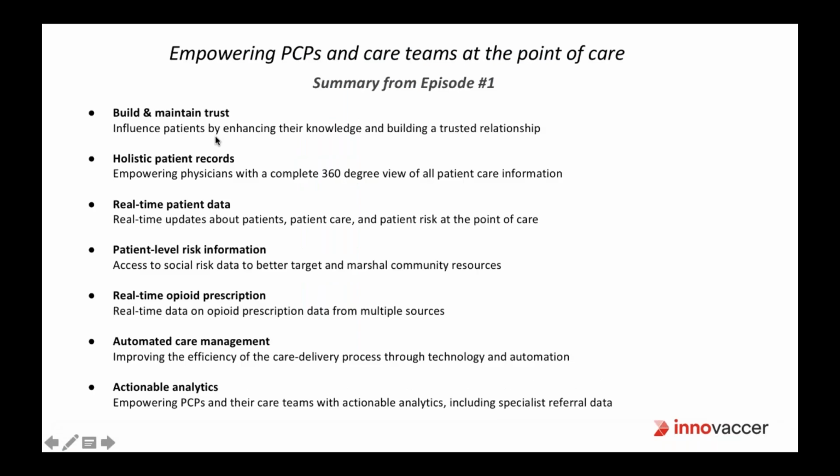So we've known that as a healthcare industry for some time now, and we've started to embark on this transformation. In our last session, we really talked about how it's important to build trust with patients, to influence them, to have a holistic patient record of all the information that's being prescribed by other doctors, by patients seeing different ERs, going into the hospital, having laboratory information, having all that information available to a practice and their team with a 360-degree view of all their information, having that data be real time. So when you're seeing a patient, you have up-to-date information, and also, and we're going to talk about this today, having access to social risk data, because we know that the social determinants of care are a huge driver.